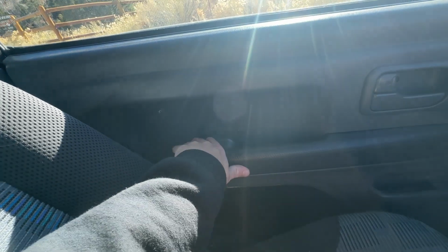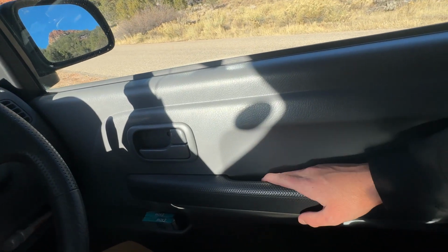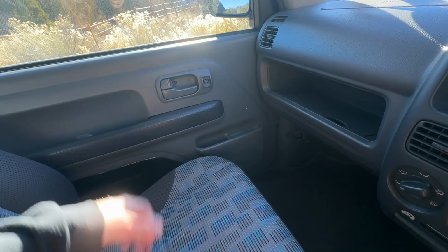Where you'll notice you have these two fun little cubbies, which are kind of an odd size, but they can fit stuff like your phone just fine. In fact, that's where I keep my phone when I'm driving, in the driver's side one, as well as these two extra little pockets down here, which are a part of this car for some reason. They're also very shallow, but I use the driver's side for my gum.